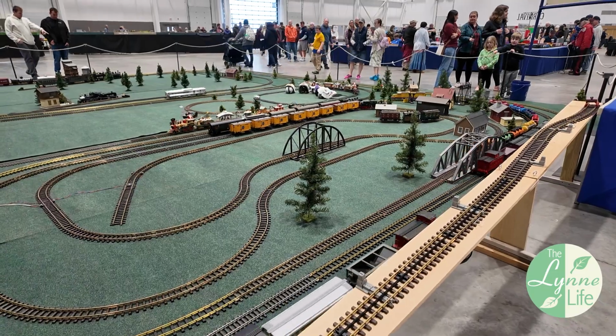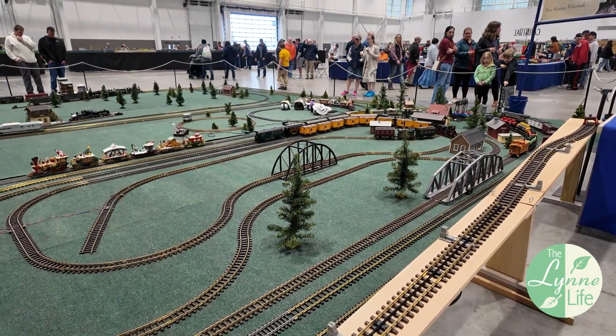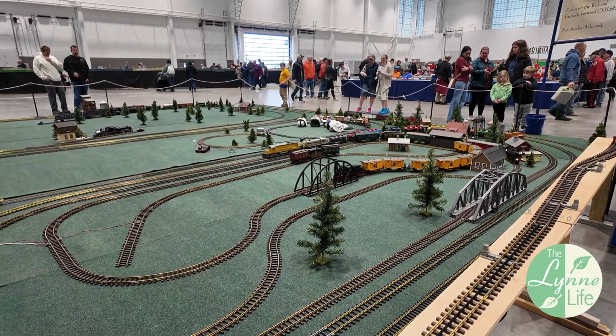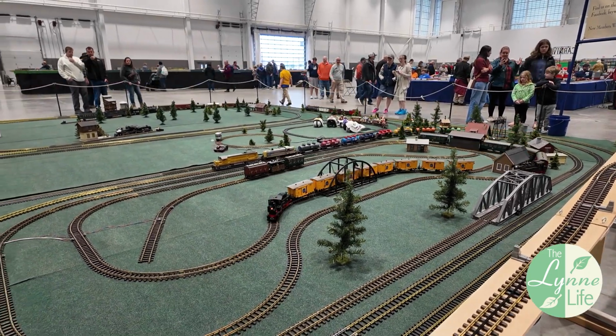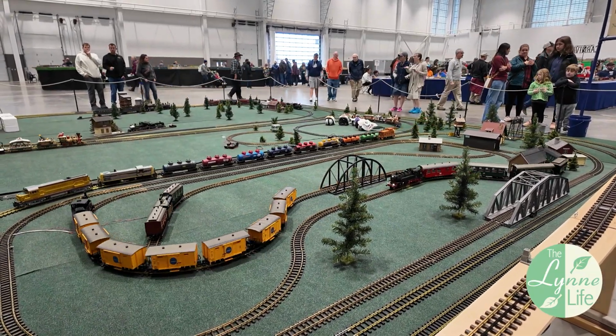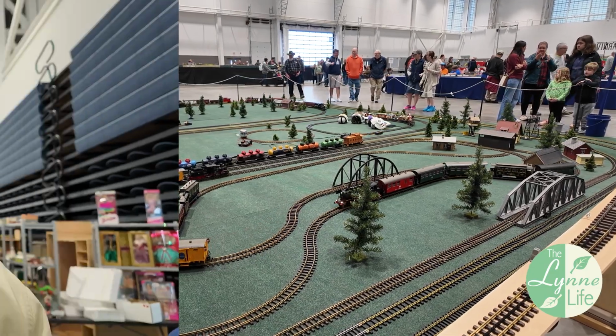They always have a large G-scale setup here, and here we go. Garden railway type setup on AstroTurf or a green rug or whatever it is. It's always fun to look at. Kids love this stuff. This particular train show has lots and lots of working layouts in it, so it really draws a lot of kids. Kids love this, and why shouldn't they? Kids, grandparents, parents, they're all here. And it's good to see.